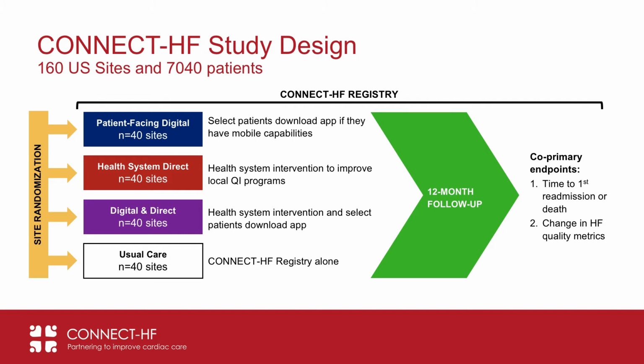Shown here is the overall study design of CONNECT-HF. We're trying to randomize 160 sites across the U.S. with 7,040 patients. And as you can see in the figure, we're randomizing hospitals to different strategies. So some hospitals will be randomized to the patient-facing digital intervention alone. So for the patients that are interested at those hospitals, they'll be participating through the mobile applications.